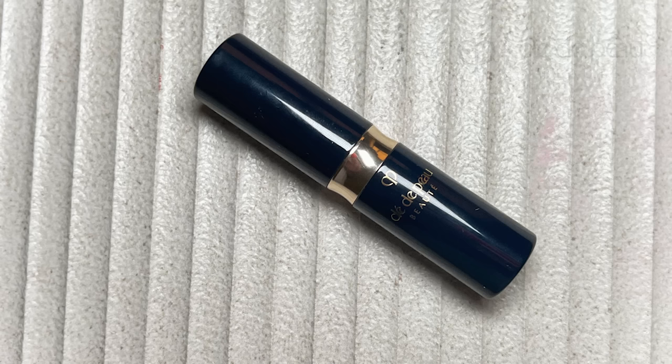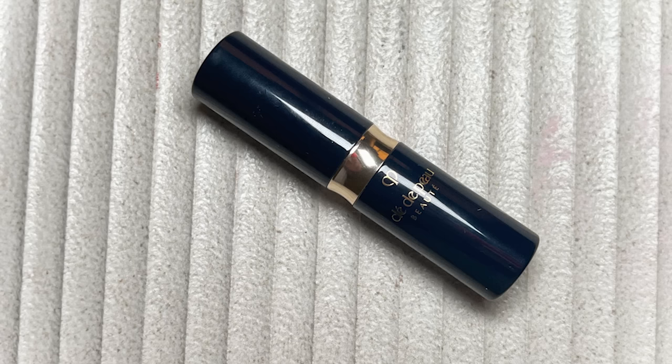My Clé de Peau favorite is for sure their concealer. It is phenomenal through and through. I adore it for its high potent coverage, and its texture is also very concealing. It has a really nice soft blurring texture. If you're familiar with the NARS potted concealer, it has a very similar refined matte texture, but this one's even finer.